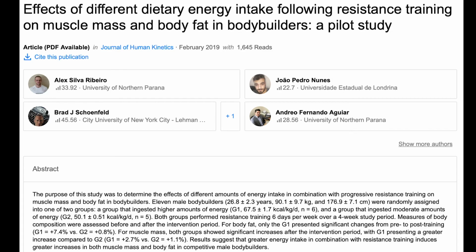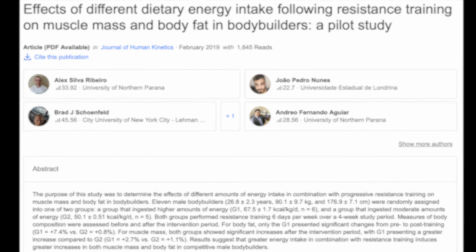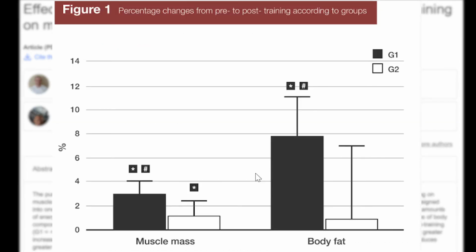putting on. A 2019 study in the Journal of Human Kinetics, conducted by Schoenfeld et al., compared 2 groups that were progressively training. One group was in a large surplus and the other was in a more moderate surplus. At the end of 4 weeks of resistance training and dieting, the larger surplus group put on 1% more lean body mass, but a whopping 8% more body fat. So in the long term, this is not going to be sustainable.